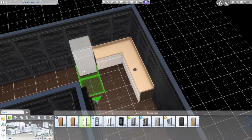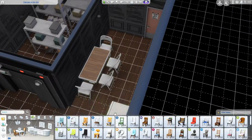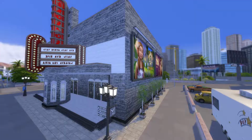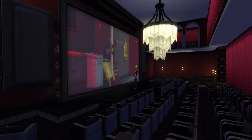So here are the pictures. I really liked it. I liked how it turned out. It's still super dark, but when it plays, it's fine. You can see everything. I kind of like it. It's really cute. It worked out well, I think.